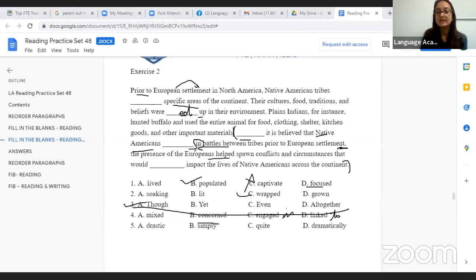So what we have here is "in", and that is why the answer will be people were engaged in battles between the tribes. The presence of the Europeans helped spawn conflicts and circumstances that would impact the lives of Native Americans across the continent. The sentence is absolutely complete. Whenever the sentence is complete and after the blank we have a verb, that would impact the lives, we should go for an adverb here, something that comes with "ly". That would simply impact or that would dramatically impact.